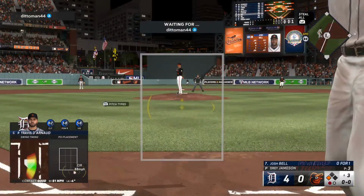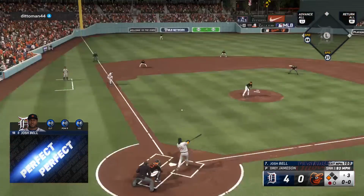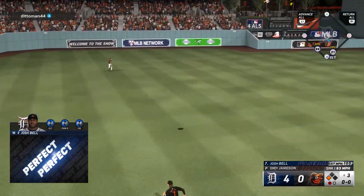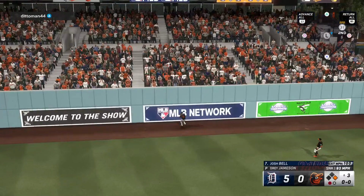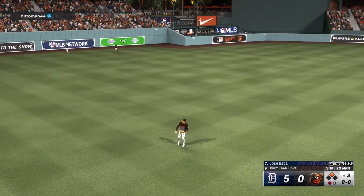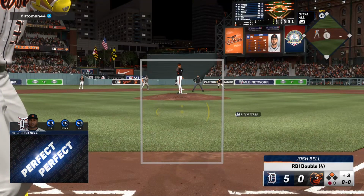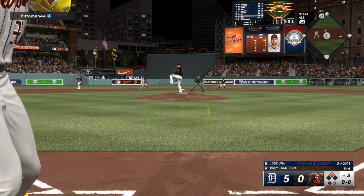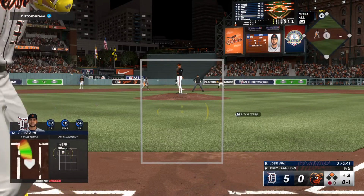Here's Josh Bell. Fly to left, his first time. Back there. And it one-hops the wall. He pulls into second, and a run comes in to score. He was all over that one. A well-deserved double on a great swing. Got everything going on time. He stayed balanced. He squared it up about as well as you could possibly ask.